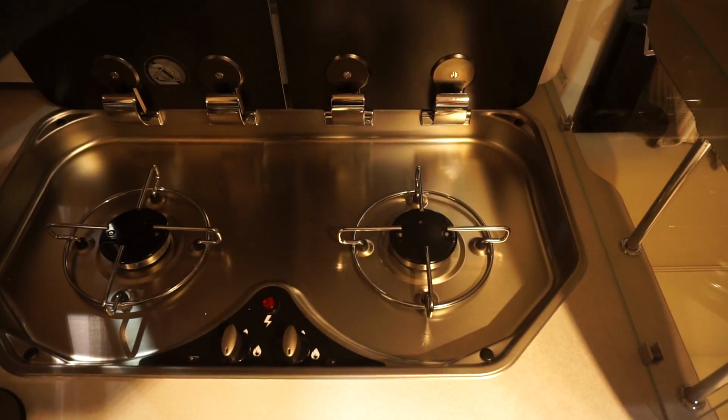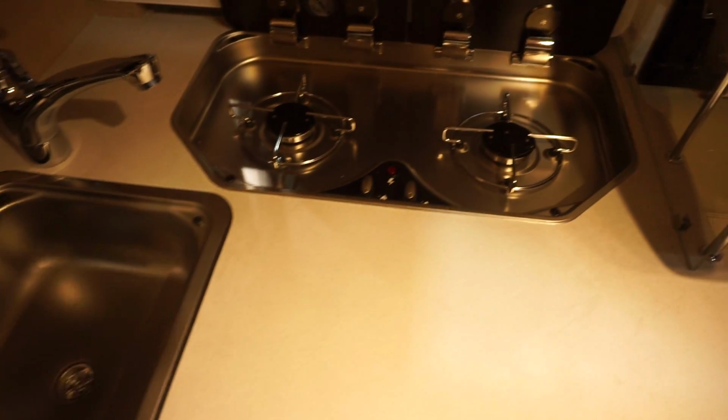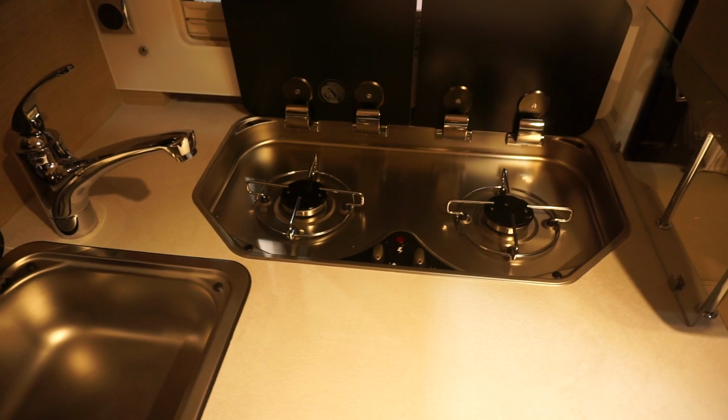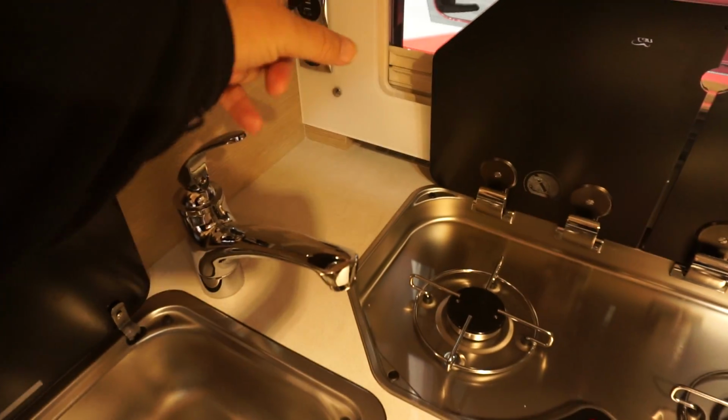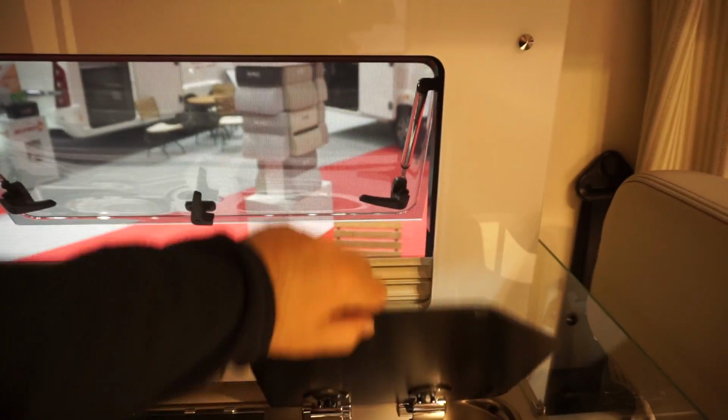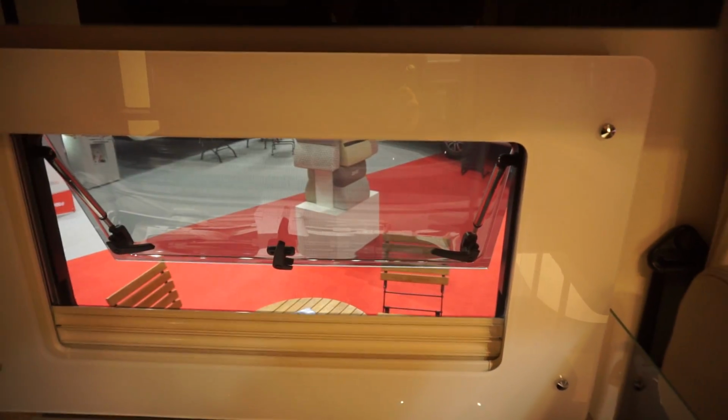There you are. You've got two burners there, but you've got lots of space between them. USB and shore power. That's hook up in British English. You've also, what do you call these things? The ventilation thing.